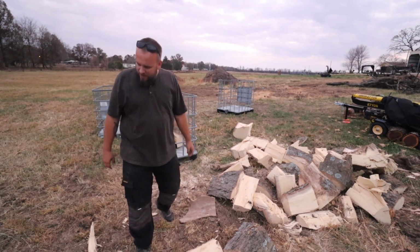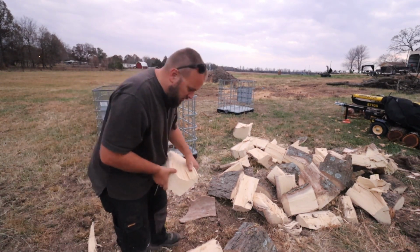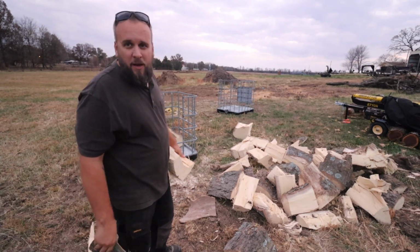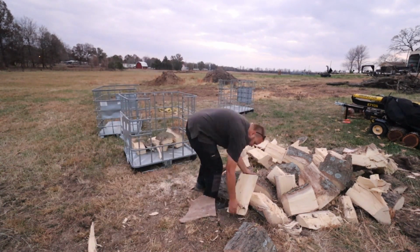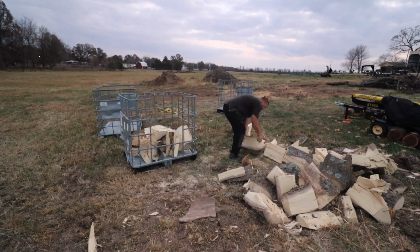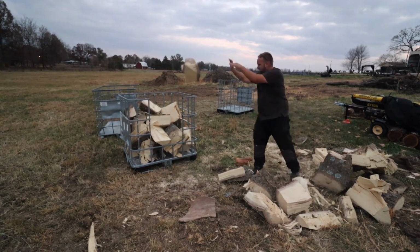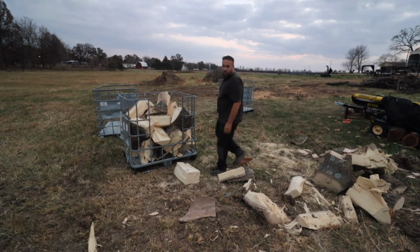Same thing, if I was selling this to someone to burn in their wood stove, this isn't dry enough. But for up there, it's not like we have to worry about creosote, so it's gonna burn. That was a winner.